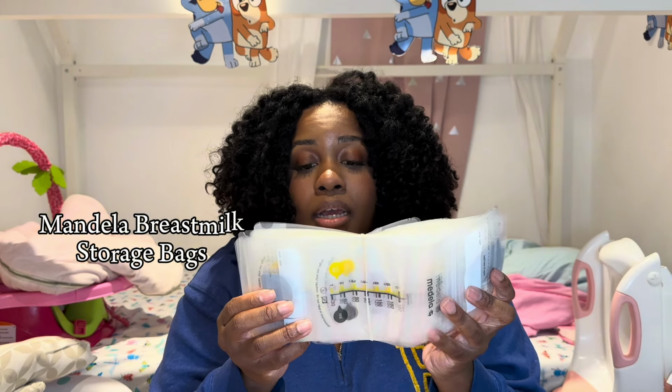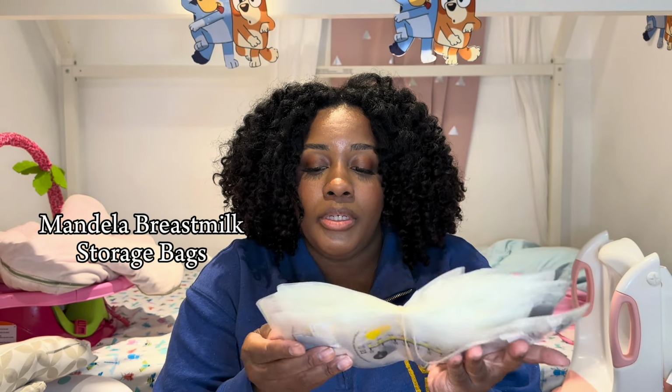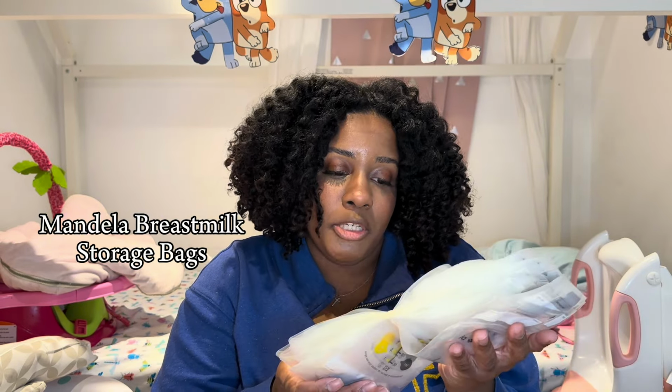And it was great, but then my Medela broke down, so then I took my sister's Spectra. I feel like it worked just as good as the Medela. I don't think one is better than the other. I liked both. Even though I had the Spectra, I did still use the Medela. What do you call these? Storage bags.